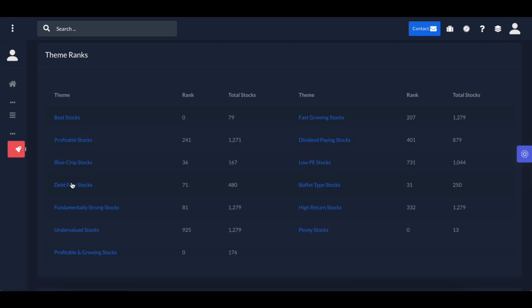We have the following screening themes in our app. The screening themes are like the best stock theme, profitable stock theme, and blue chip stock theme. In the best stock theme, this company has scored a 0 rank. It means that in our best stock screener, this company does not appear. But in the profitable stock theme, out of 1271 stocks, this stock has earned a profitable rank of 241.